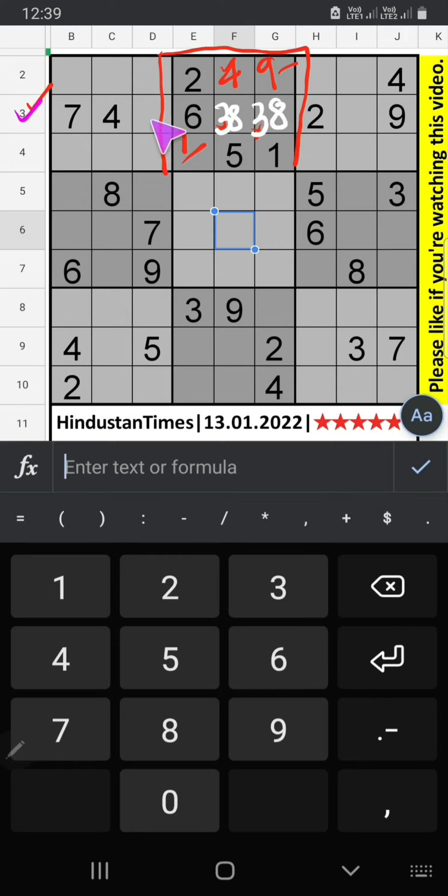Third row, two numbers are remaining, 1 and 5. Column D, we have 5. So 5 can't come in this cell. 5 is confirmed here. Then 1 is here.